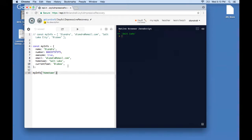And also similar to an array, we can use the same notation to reassign. So if I'm like, oh no, I left off the full name of my hometown, let's reassign it. And then if we go ahead and go hometown, you see it's been updated.